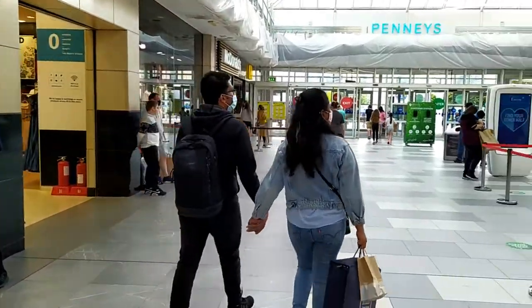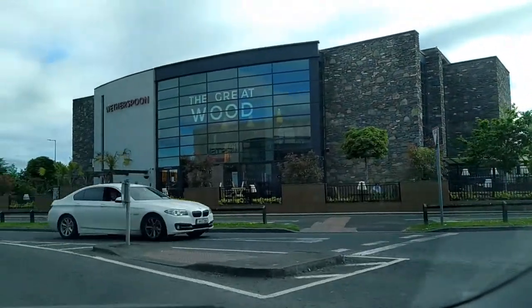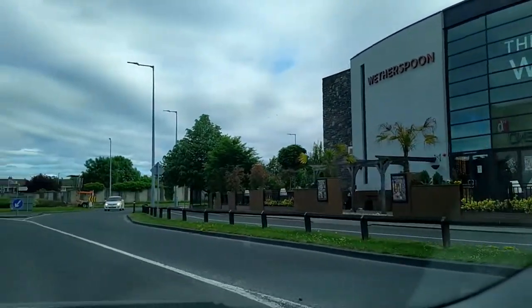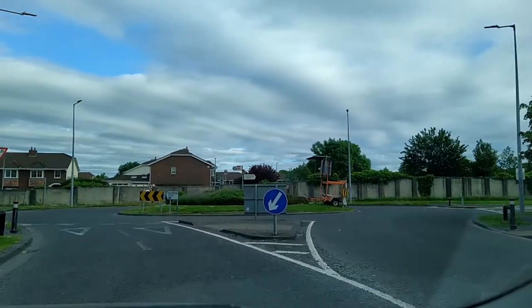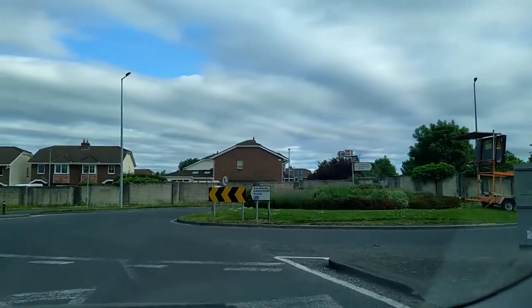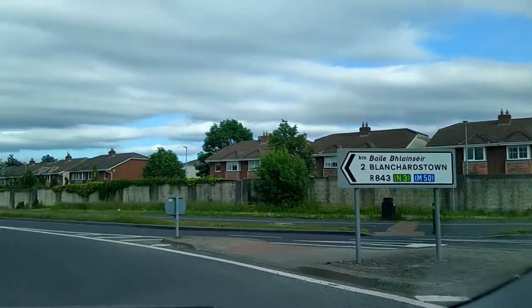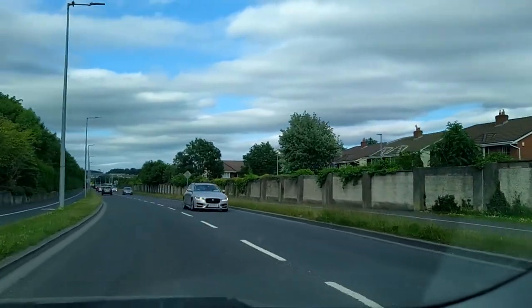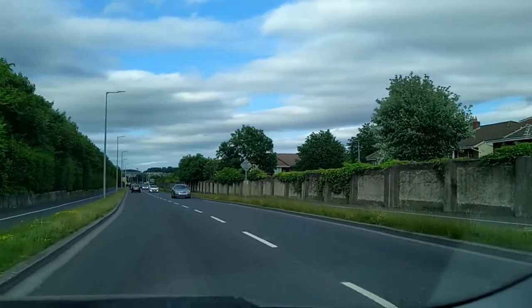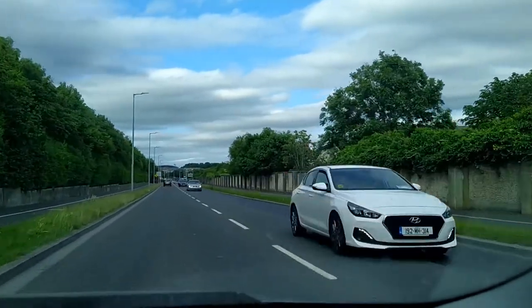Okay, so that is all from Blanchardstown. I won't be going further to show you the rest of the section, but there is Smyths Toys here, a big Mr Price, and there is Woodie's and Currys. What else? There is Halfords. So there are lots of other shops and some furniture shops as well, which are not in the shopping mall, but from the other entrances, there are other parking areas.